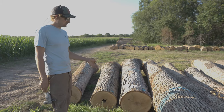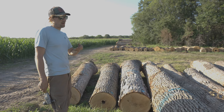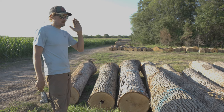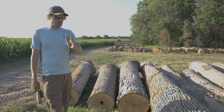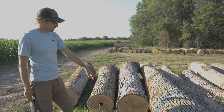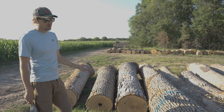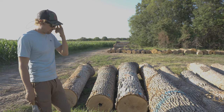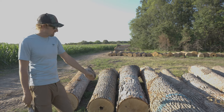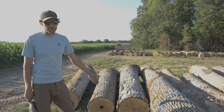So this log is a good example of why we cut on shares with people and why we manufacture the logs and get them ready for sale to individual end users of the products, these being stave logs. That originally was manufactured as a veneer log, but it had some issues in the butt, so it got tossed into the stave row. We will make a little bit less money on that particular log because somebody didn't buy it as a veneer and then it had issues.